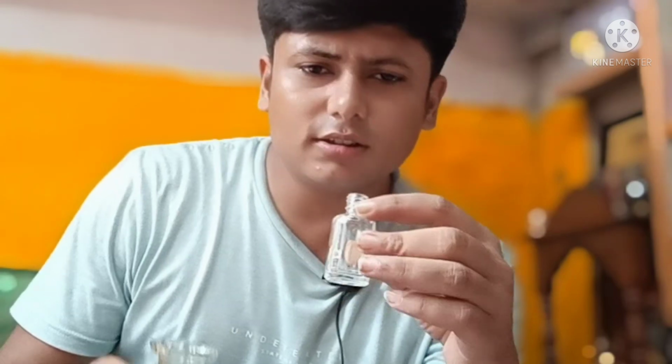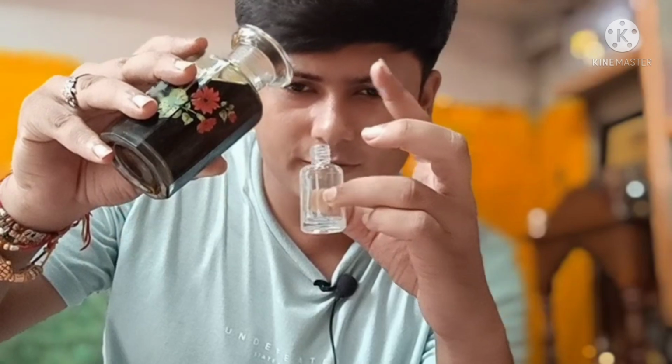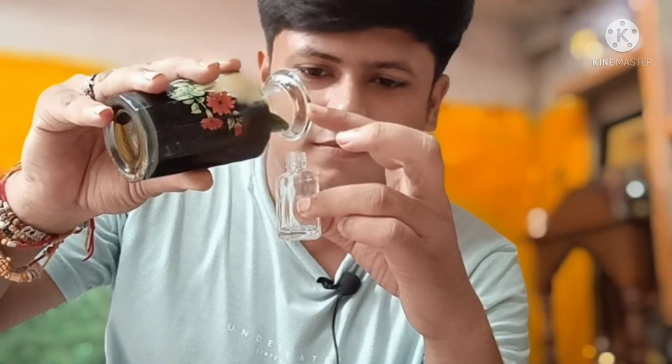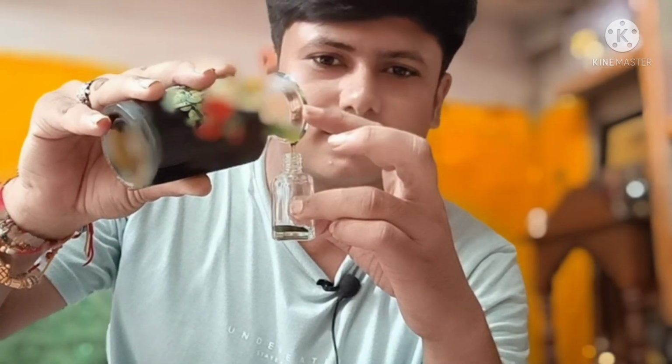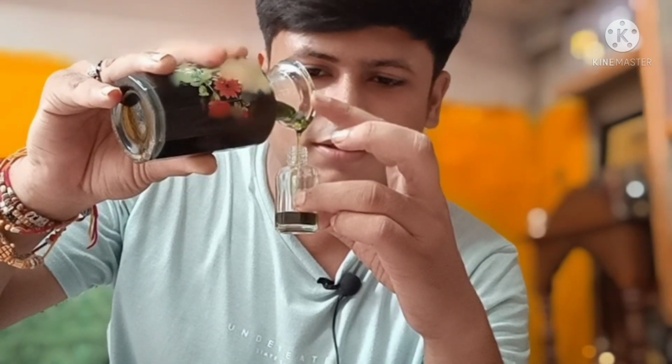Expensive attars can sell for 10,000 Indian rupees or 135 US dollars. And that's the price for just 2 teaspoons of it. The raw materials are costly, and it takes a lot to make just a little amount of perfume.